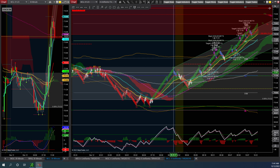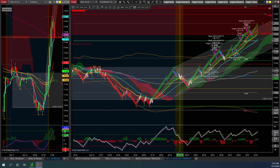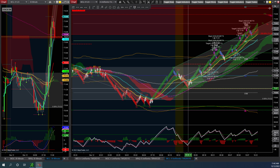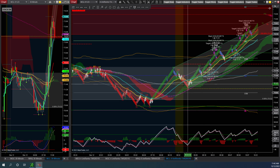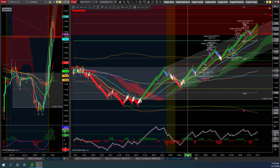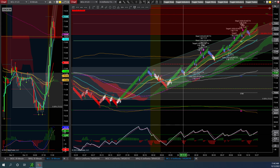Then it came back, and before the market opened, I was not looking at this at all. So at 9 a.m., when the crude market opens, there was a little bit of bounce off of this smooth 50, but the price was still in the cloud, so no clean setup there. This one is way better.